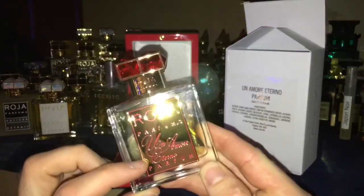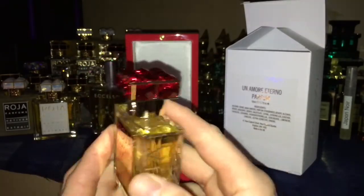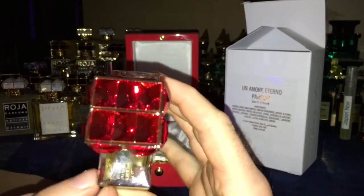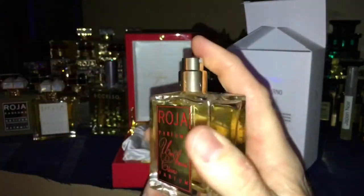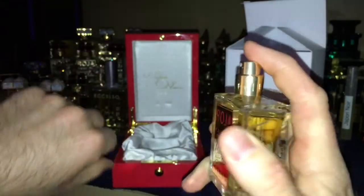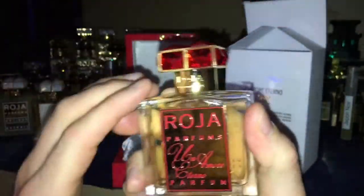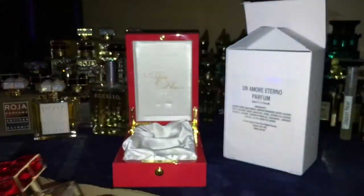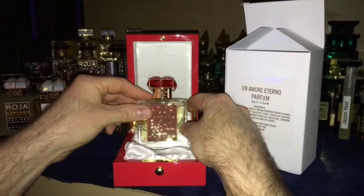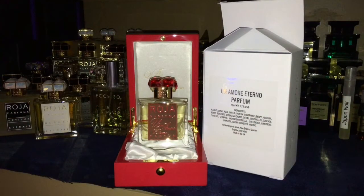The plate is actually dipped in 24 karat gold, so it is plated 24 karat gold. Swarovski crystals, absolutely stunning. I love the red, very ruby-like. Your sprayer, again, very beautiful. Just a perfect spray. I love Roja sprayers. And again, very detailed with Roja on the cap, all gold. But again, it just lays in here so perfectly, and just a beautiful, beautiful presentation, as always.